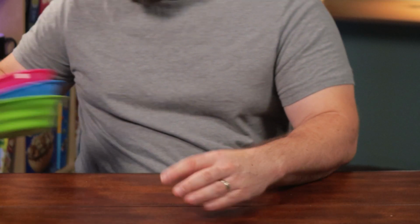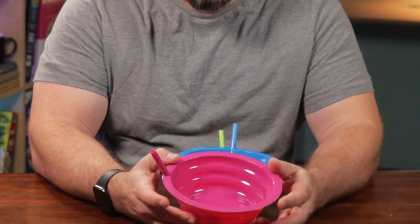Here's what it is. It is a bowl with a straw built in. I don't know who actually invented this one, but we had one of these way back when our kids were toddlers. So it's got to be an idea that's at least 15 or so years old. And this is just the super cheap version I found at the dollar store because I didn't want to pay much money. The idea is dead simple.